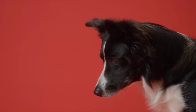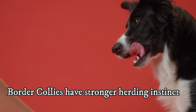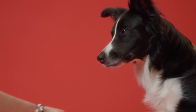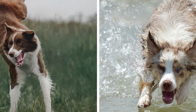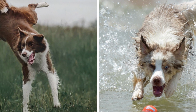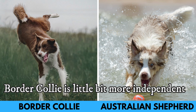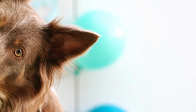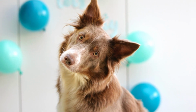Border Collies have slightly stronger herding tendencies and they are more likely to herd other pets or even kids in the family. The Australian Shepherd can also do it, but it is typically more laid back in this area. Both dogs love their family, but it seems that the Border Collie is a little bit more independent breed. The Border Collie is also known to be a little bit alert and suspicious towards strangers, in contrary to the Australian Shepherd who typically just loves everyone.